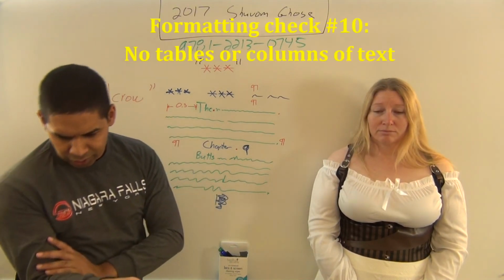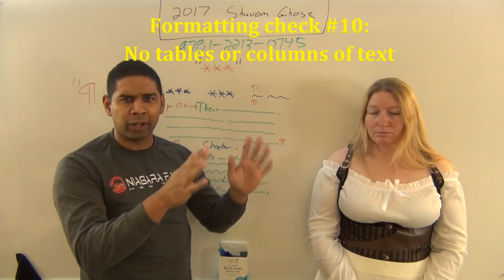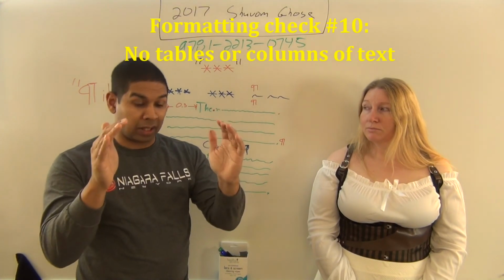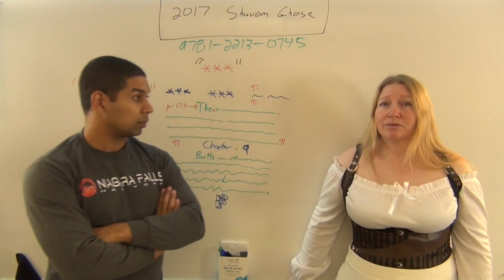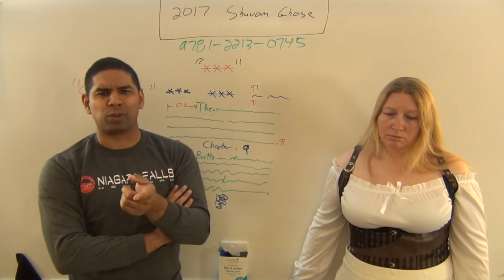Also, from the Smashwords guide, don't have tables and columns in your book. Those will get formatted all weird. Keep in mind, some people may be reading it on a phone, some on an iPad, some on a monitor. So tables and columns will look weird. They're going to change the font size and all that, so don't even worry about it. Don't have tabs. Don't have drop caps.